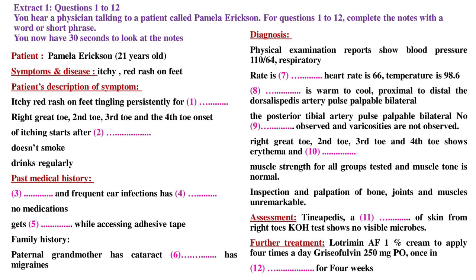98.6. Lower extremities is warm to cool, proximal to distal. The dorsalis pedis artery pulse palpable bilateral. Posterior tibial artery pulse palpable bilateral. No edema observed. Varicosities are not observed. Right great toe, right second toe, right third toe, and right fourth toenail show erythema and scaling. Muscle strength is 5 out of 5 for all groups tested. Muscle tone is normal. Inspection and palpation of bones, joints, and muscles is unremarkable.